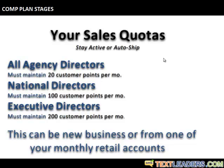Once you become a national, that becomes 100 customer points recurring every single month, and executive is 200. So really here you have 6 weeks to fulfill this from when you get started to get 20 customer points. But essentially that's really one account in 6 weeks that's just continuing to pay on a monthly basis.